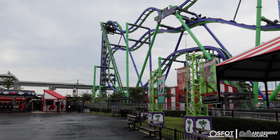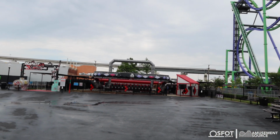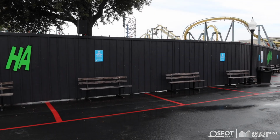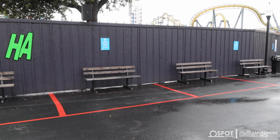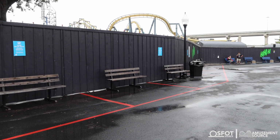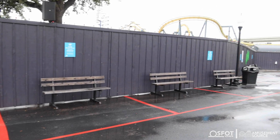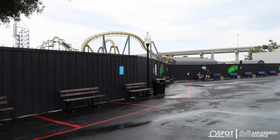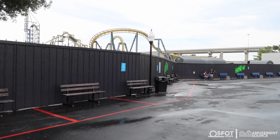And over here in the new Gotham City area near Harley Quinn's Spinsanity, you do have another mask break zone up against this fence, and you can see there are more boxed out areas with benches, and looking really good. This is a particularly big one. It can actually hold a lot of people. It does go down that way a little ways.